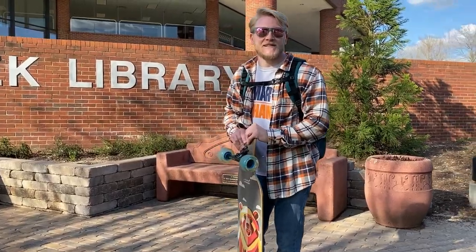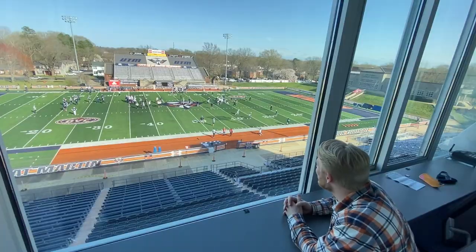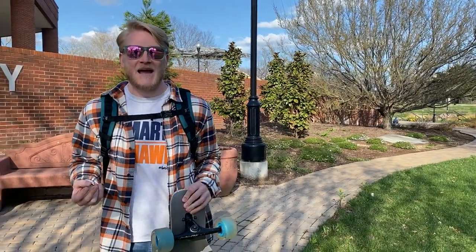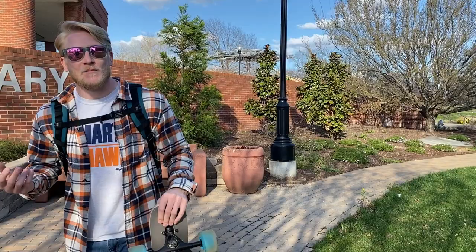The coolest thing about being a Skyhawk is going to athletic events. UT Martin is home to many great athletic facilities on our campus, like Hardy Graham Stadium, the Elam Center, which is home to Pat Summitt Court. How cool is this? Plus, there's a soccer game going on tonight. Let's go to the game.